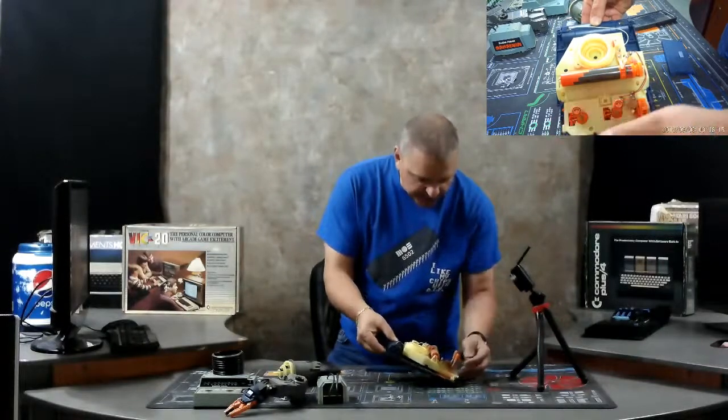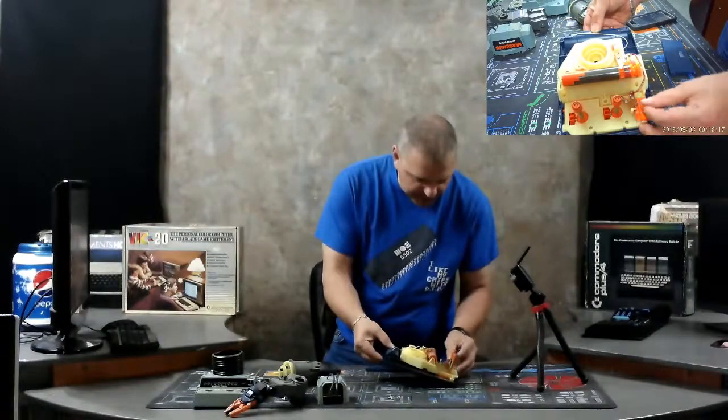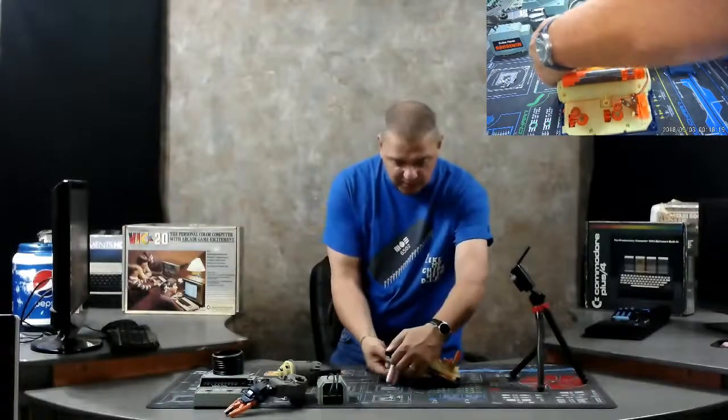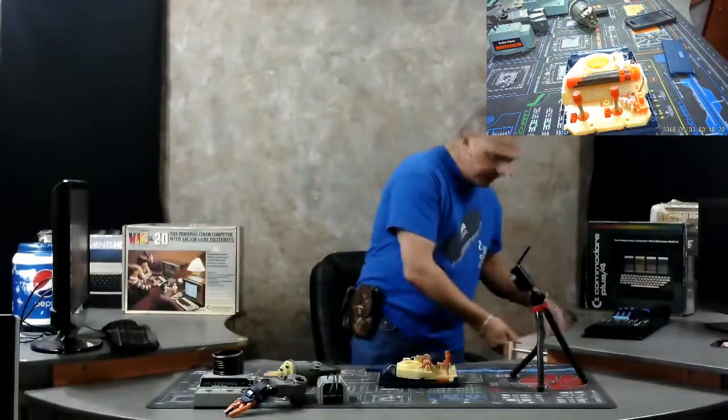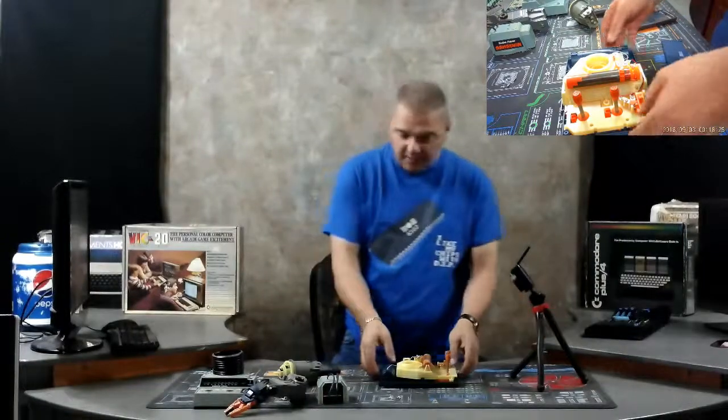Those are spinning, so we're good. All right, so we're going to shut this down. It looks like at this point all of the gears are responding normally. So what we're going to go ahead and do is complete the cleanup here.